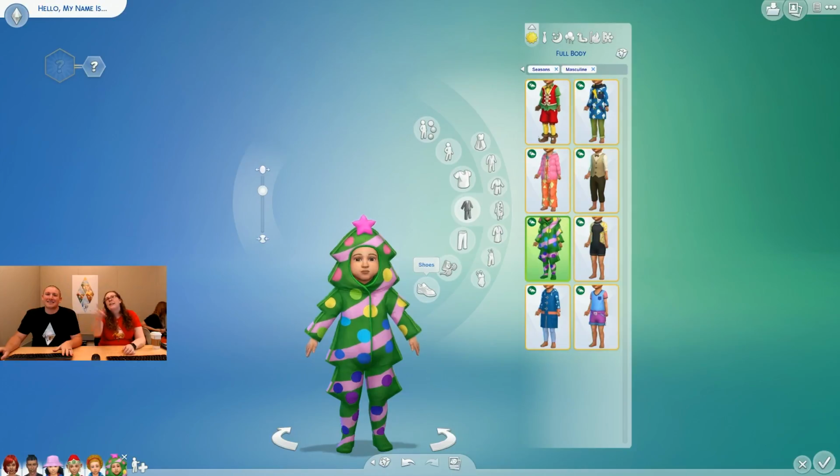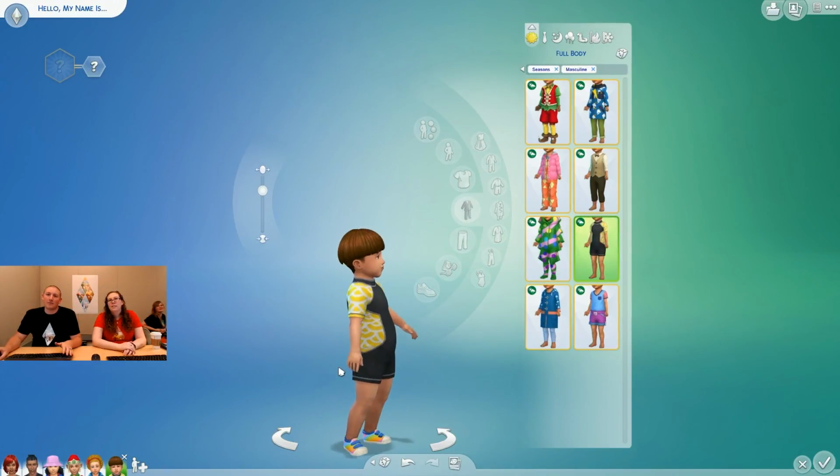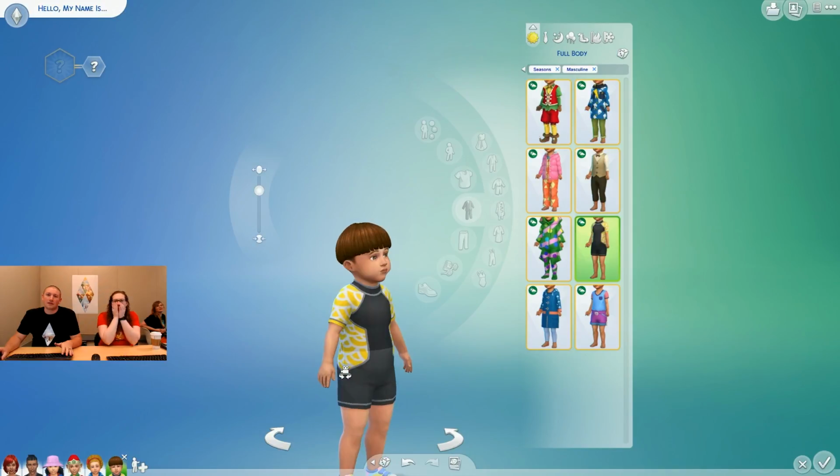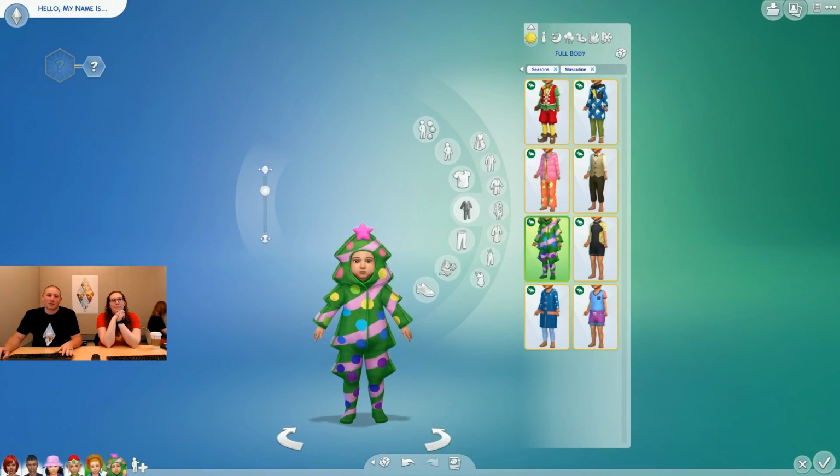And then, I know it's cute, but we also have this male wetsuit style, like the neoprene. All right, we'll put them back there. Let's put them both in there.